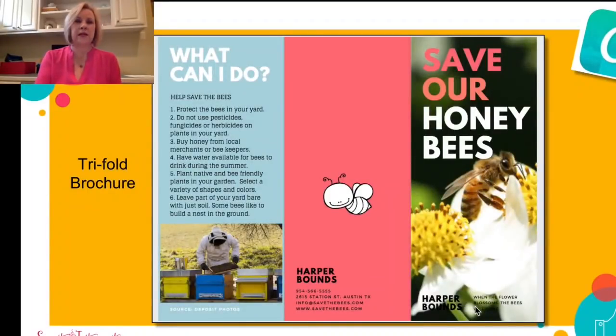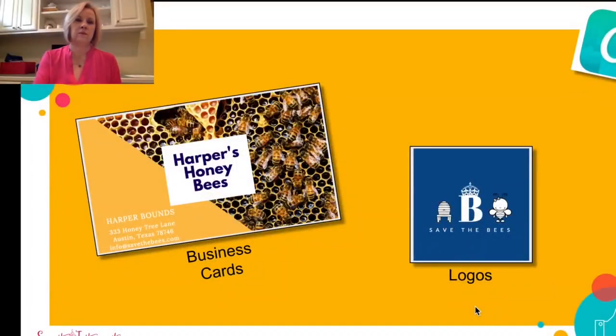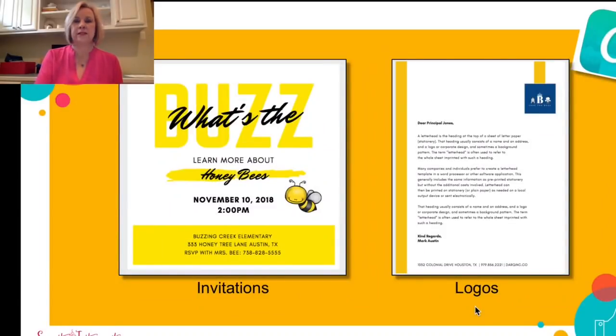This is an example of a trifold brochure, and you can see using the same theme, it just comes across so well. Business cards, logos, stationery, and in creating invitations.